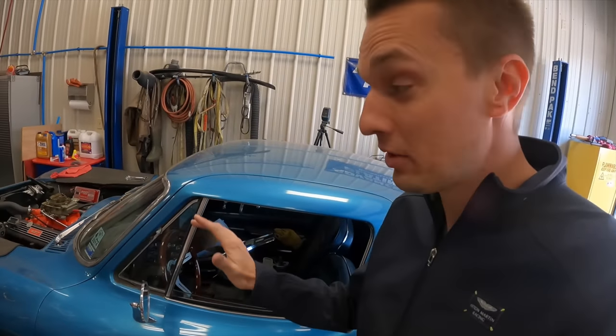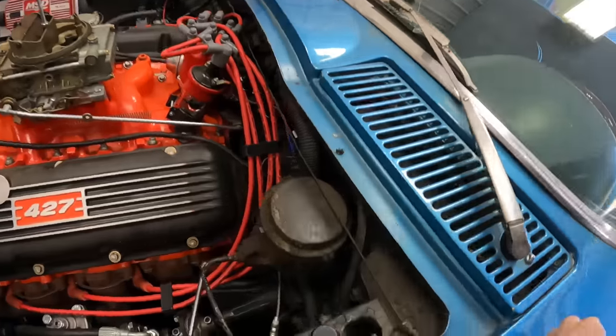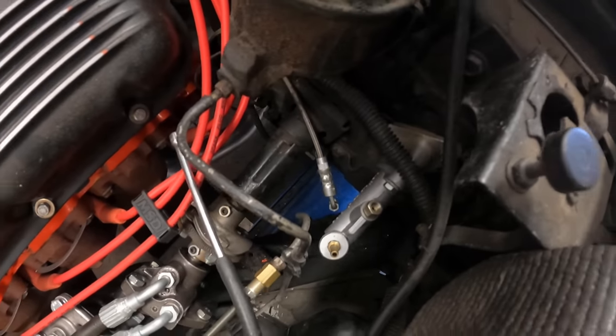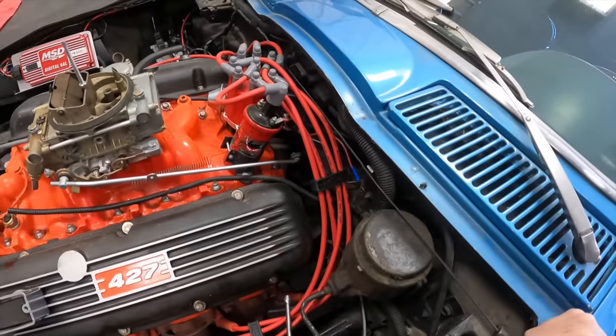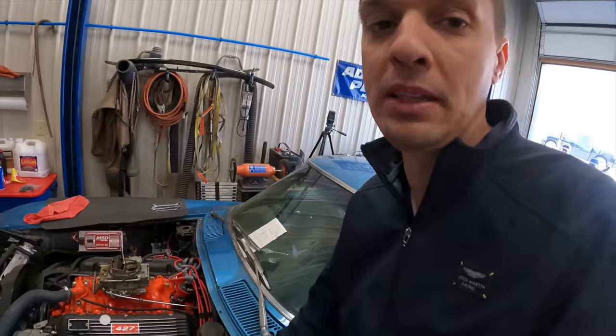I started to put the shifter together and then we made a little discovery right here. The master cylinder for the clutch is not hooked up. Neither are the brakes. So he was upgrading everything when he put in that transmission. I guess it's a modern Tremec in there to back up the 427, which started after 5 years.